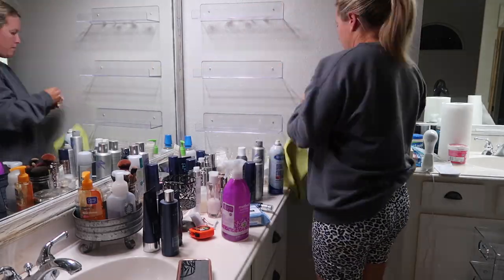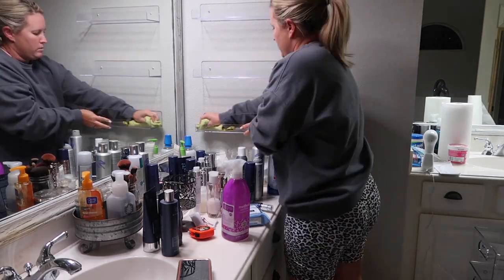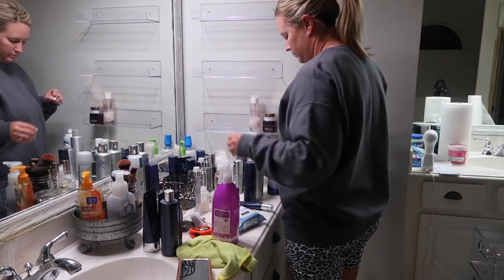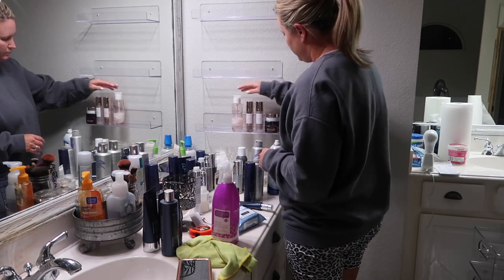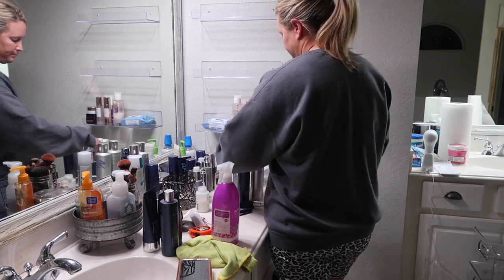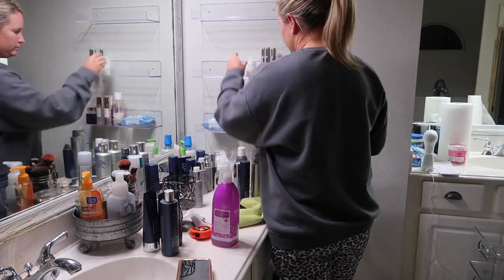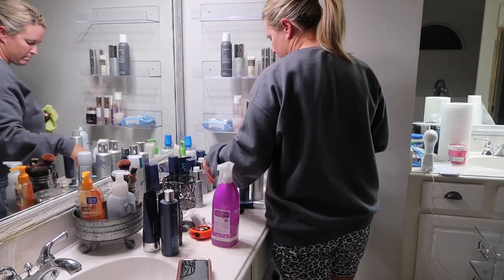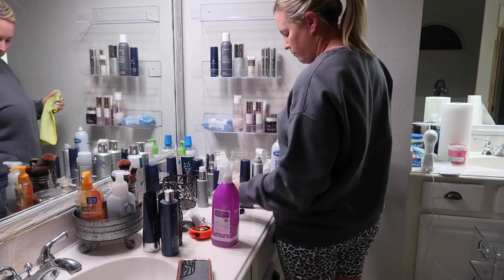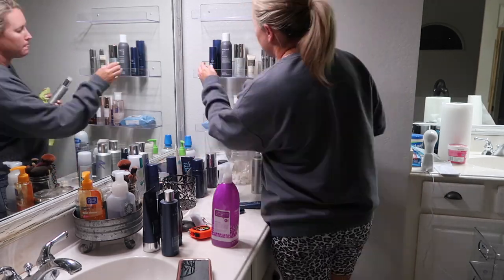So I'm just going to organize them, clean, and wipe down these shelves because they definitely needed it. They don't show a ton of dirt, like dust and stuff, which is great if you don't clean a lot. But they definitely do need a wipe down every now and then. So on the bottom, I have all my facial stuff. Everything I use in the evening and everything I use in the morning is on that bottom shelf. So it's just my face. And then on the top, the top two is going to be just various hair products that I use.